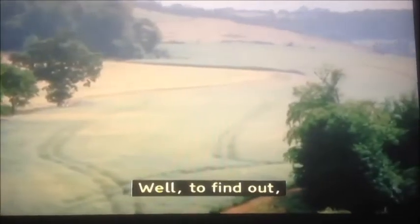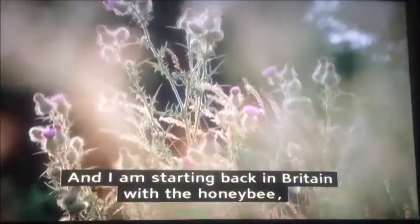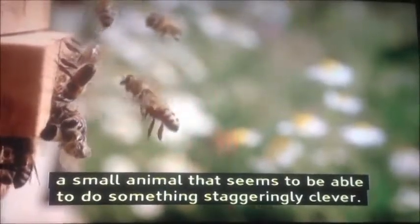To find out, I need to investigate how animals solve problems. And I'm starting back in Britain with the honeybee, a small animal that seems to be able to do something staggeringly clever.